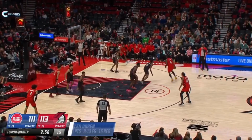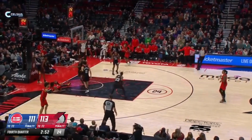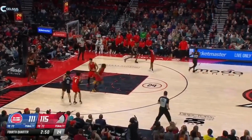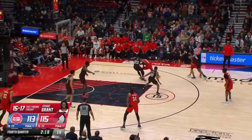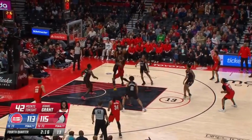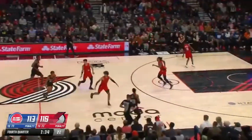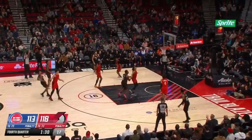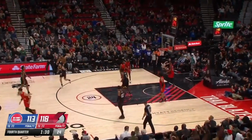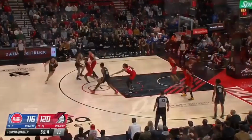Blazers lead is 2. Grant with 40, a season high, into the lane, slithers to the cup, laid it in with a left-hand scoop. They're going to need a little more from him as he comes off the screen. Works Ivy in deep, turns, twists, and backed it up and in. Sasser a three. Whoa, got it. Wow, got to a sweet spot, and he pulls Detroit to within 2.